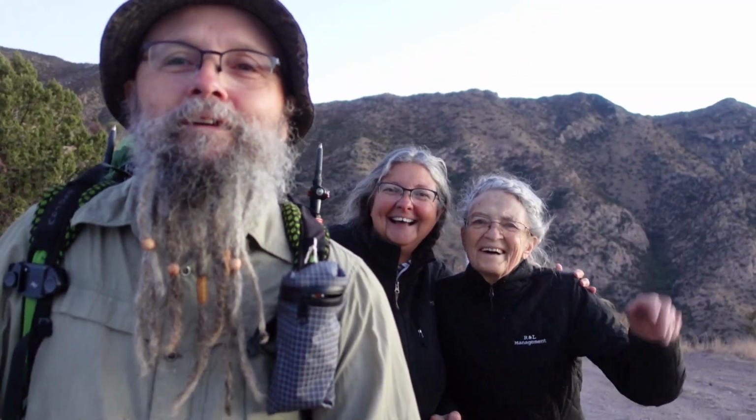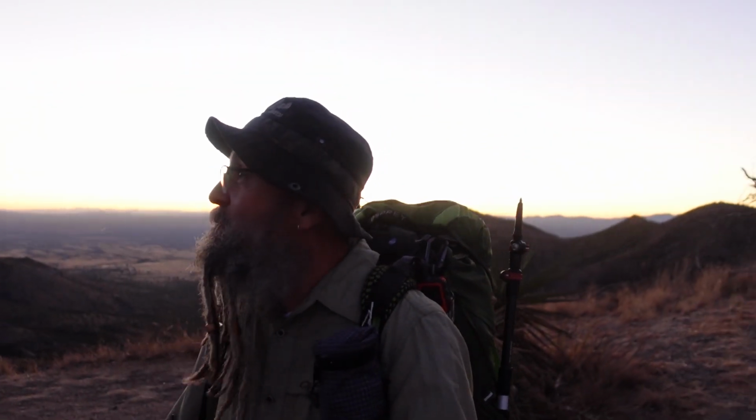Oh, there they are, right there. We are at the Montezuma Pass Trailhead. As you can see, back there, nice little sign right behind me. That's looking pretty good. And if you look over there, really cool, to our east, that's the sunrise this morning. It's pretty cool. Probably about 40 degrees, I'm guessing.